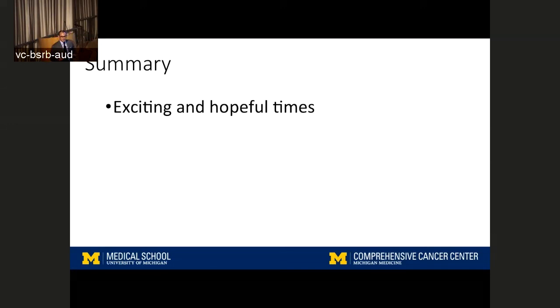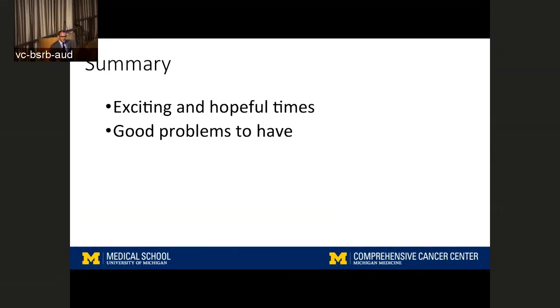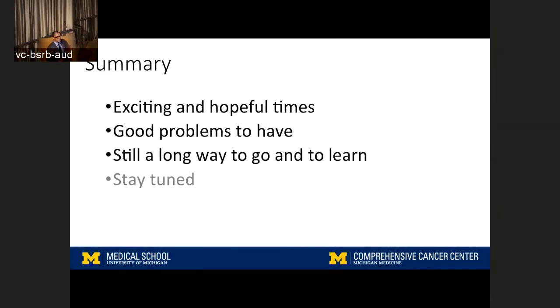And if anyone's in that situation, don't be discouraged. If we can maintain that for an extended period of time, we may have other options. And we're working on new therapies. As we speak, there may actually be a new agent even approved within the next year or two. So these are good problems to have, these new agents, when to stop them. But we've still got a long way to go and a lot to learn, including how to manage that, which Dr. Fisher will get into. So stay tuned. That's it.